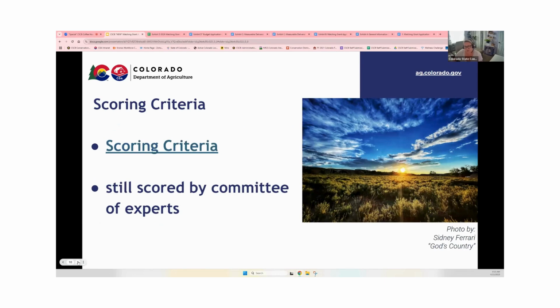And then scoring criteria. So it is still scored by a committee of experts. So those of you who have participated before in the past, that is the same. And for those who don't know, it usually consists of members from the Colorado State Conservation Board, board members from CACD's board. We usually have somebody from NRCS, and then we have other conservation experts. We've had people from DNR. We just like to have a well-rounded group of experts to score. And then the scoring criteria is what we've changed. So let's take a look.